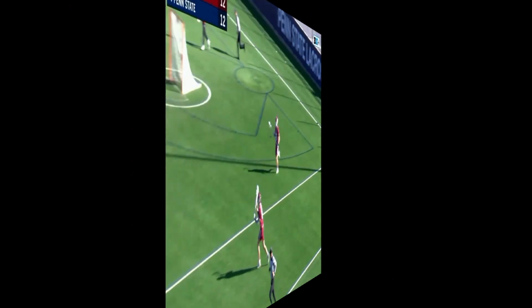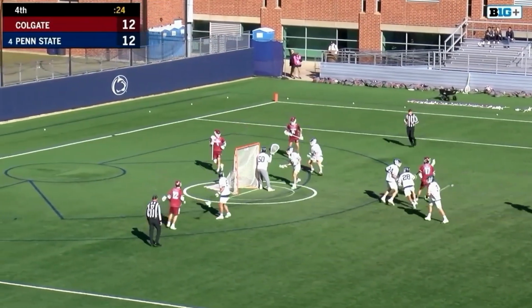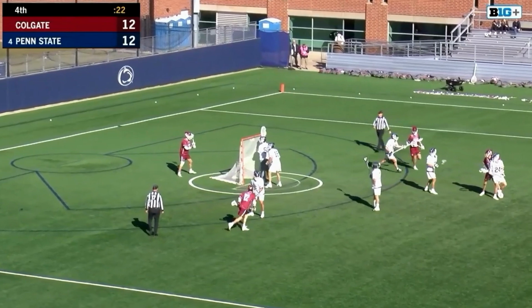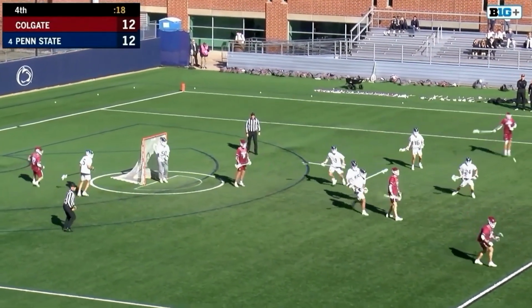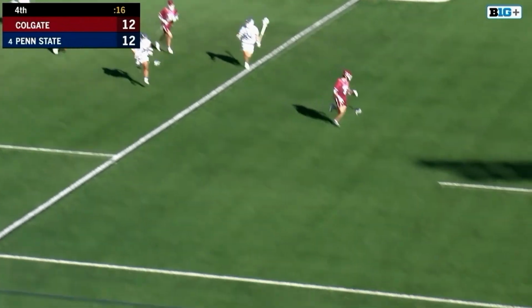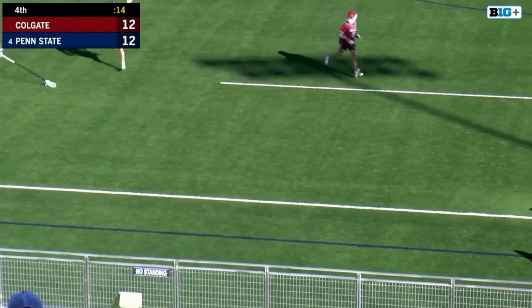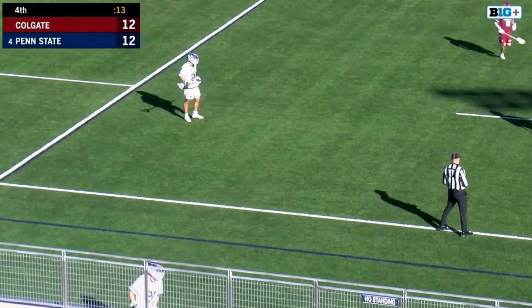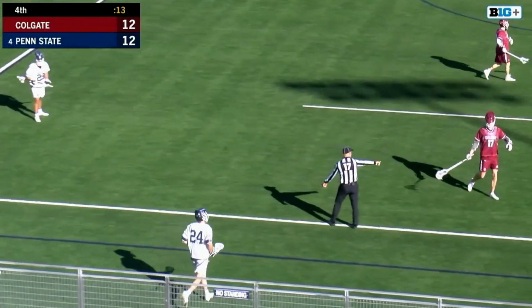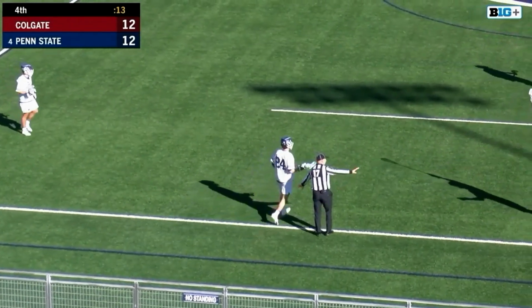Colgate picks it up. Connor pushes in to X, to the defense chance. Haas back in. Long pass, and that one's going to go out. Penn State, 13 seconds left, will take possession back. You got to expect Tambroni will take a timeout here once they get the ball over the half for them. He's ready at the pylon.